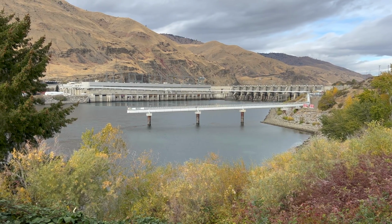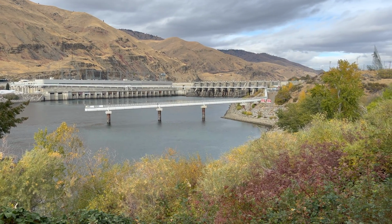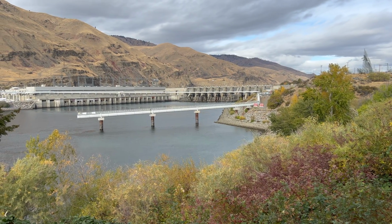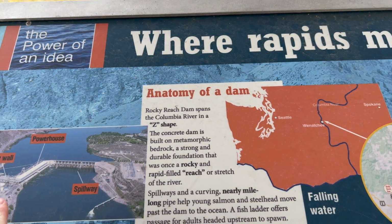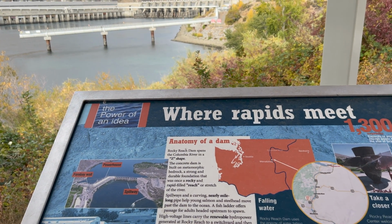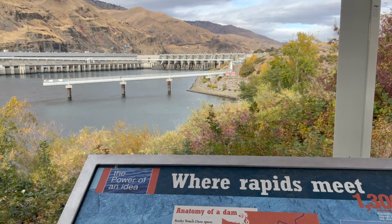There's the Rocky Reach Dam. Construction on this dam began in 1956, and it was first put into use in 1961. I guess it has a nearly mile-long pipe for salmon to swim through, which it doesn't mark on the map, for the downstream direction for young salmon and steelhead. And there's a fish ladder for the adults that are heading upstream.